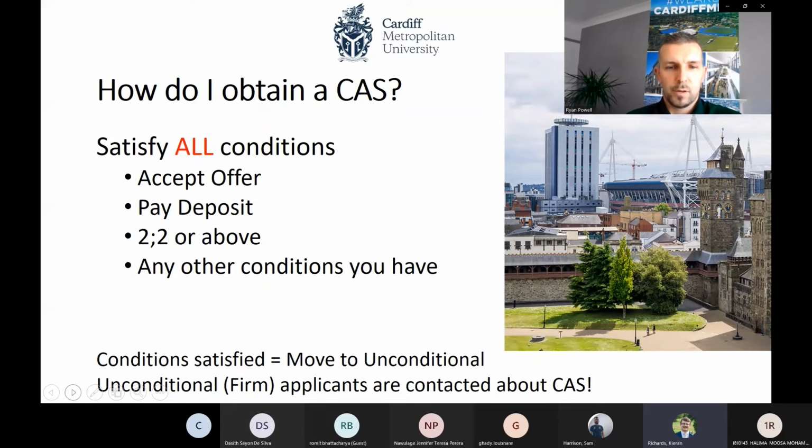And once you've paid the deposit, unconditional changes to a status called unconditional firm. It is those students in that category that then get processed for a CAS. So my recommendation is to submit all your documents, pay the deposit, and then try to get unconditional as quickly as you possibly can to put you in the pile for CAS.